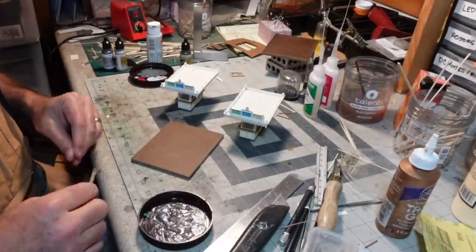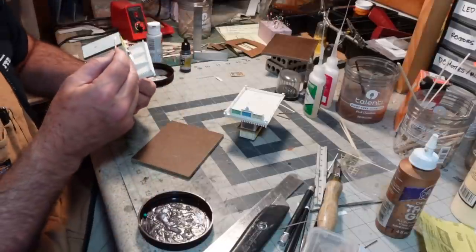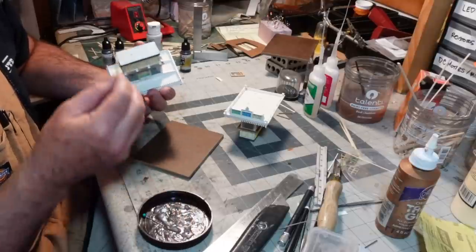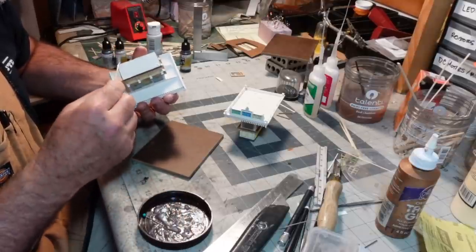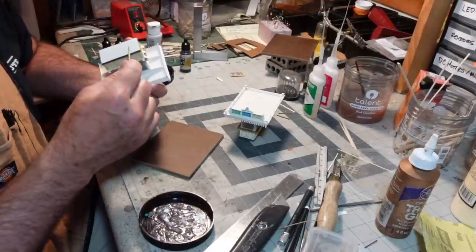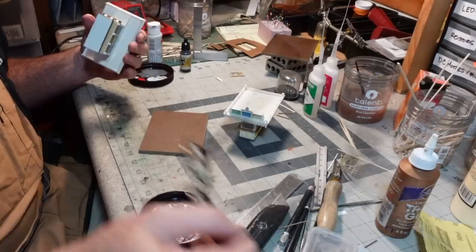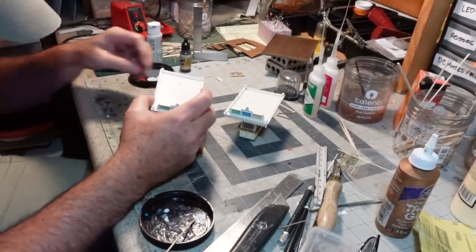So I'm just going to lightly tack the ticket booths to the base here with a little bit of Aleene's tacky glue, just a couple of spots of it, and that way, if I want to go back in the future, I can just pop it right off without damaging the model at all. And I've drawn some lines on here so I can see what I'm doing.